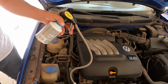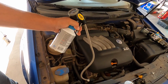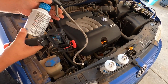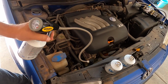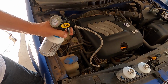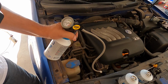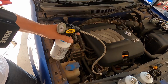I'm going to shake it up a little bit, hold it higher than the car. Listen to that. It's sucking it in. And I'm just going to let it take it in until it stops. And once it slows down, we'll start the car, and hopefully the compressor, there it goes. That's as much as she's going to take.